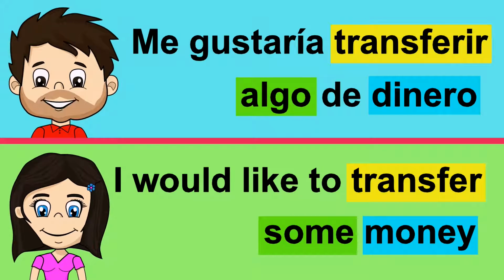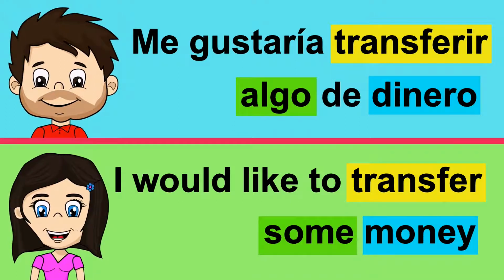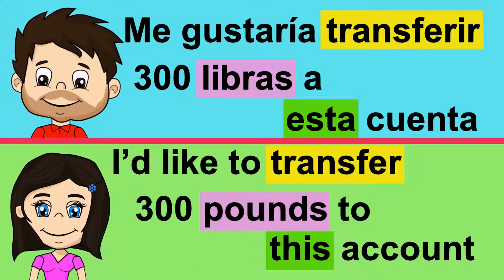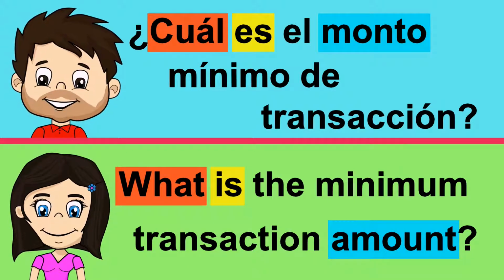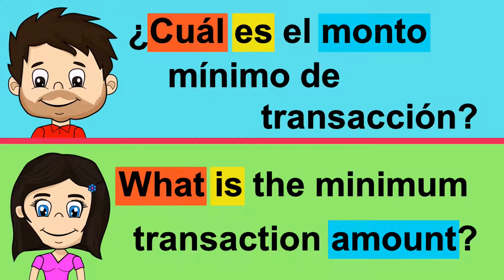Me gustaría transferir algo de dinero. I would like to transfer some money. Me gustaría transferir 300 libras a esta cuenta. I'd like to transfer 300 pounds to this account. ¿Cuál es el monto mínimo de transacción? What is the minimum transaction amount?